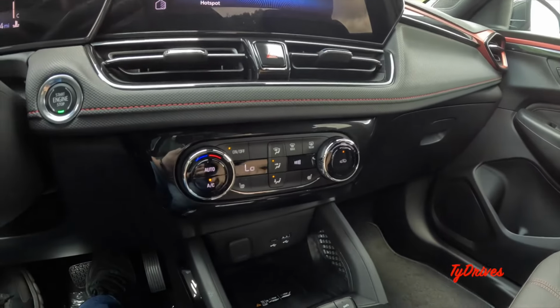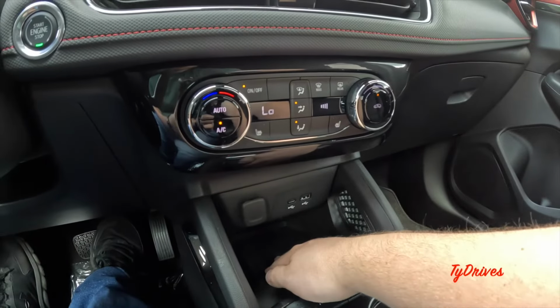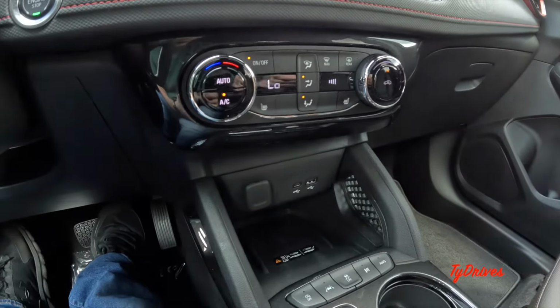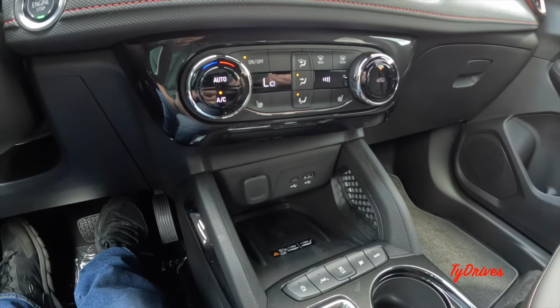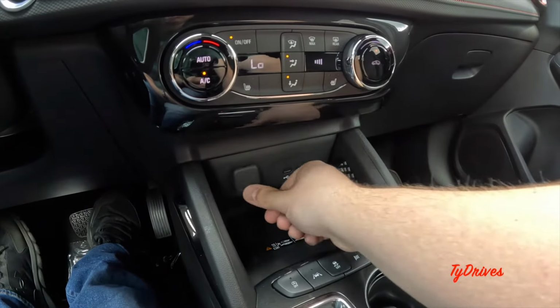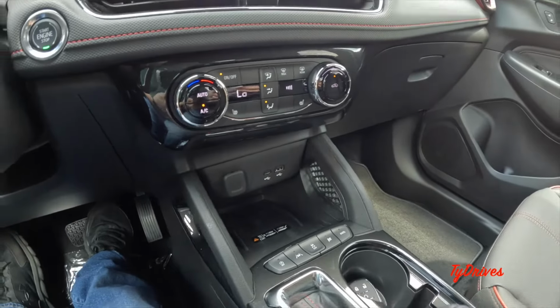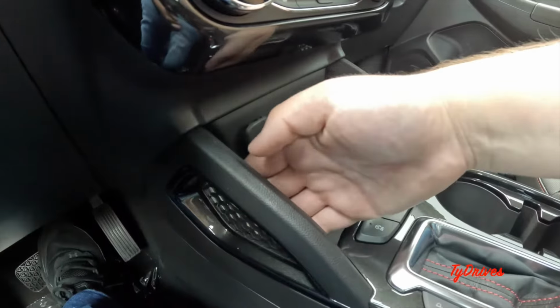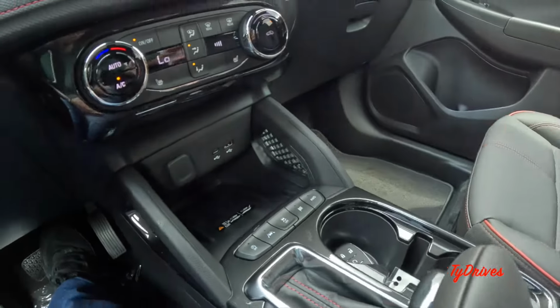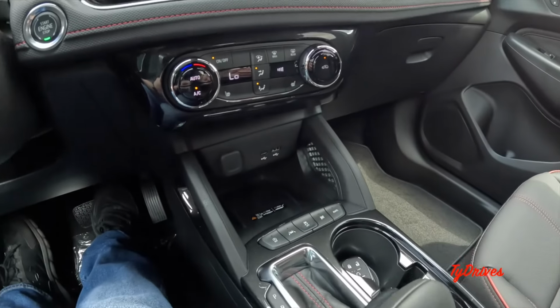Now let's get the shifter out of the way so we can see our phone box. We do have a wireless charging pad, which is awesome to see in this segment of vehicle. You don't usually see that too often in this class of car. And we have all of our different connections. So 12 volt, USB-C, and regular USB outlet. And it's got this cool little netting material on the sides, almost like a little grab handle too here.